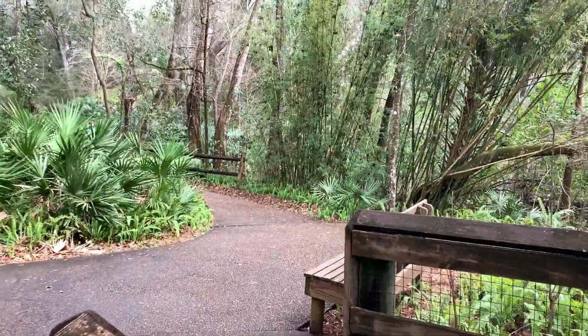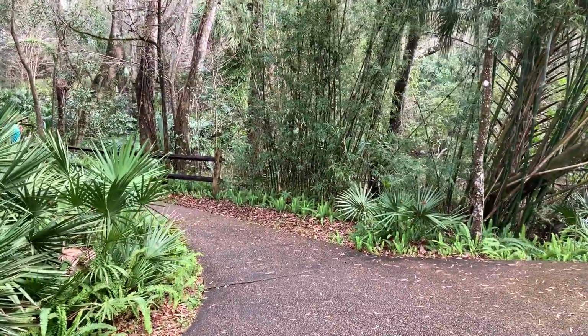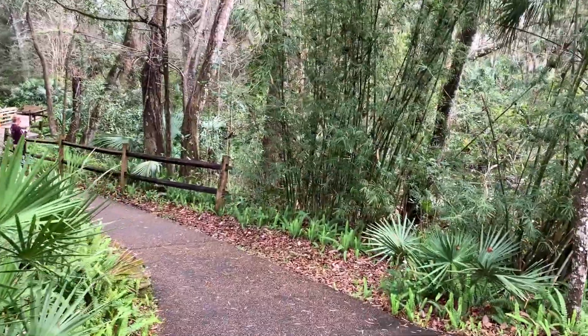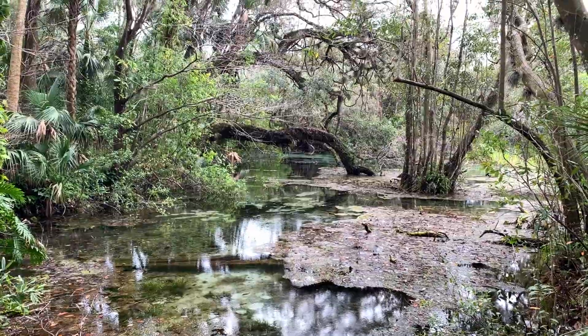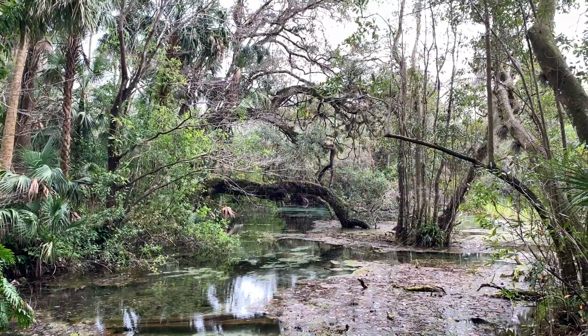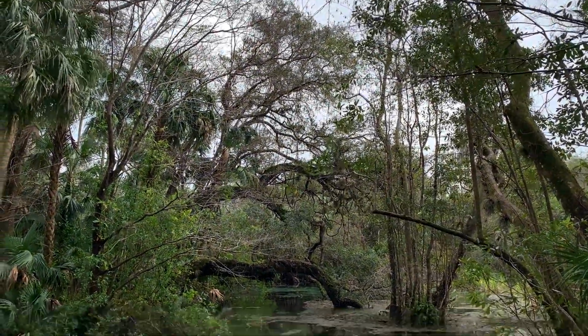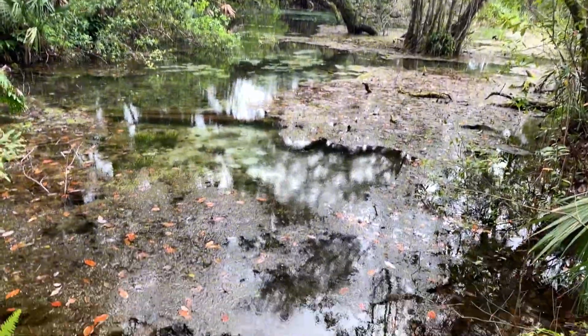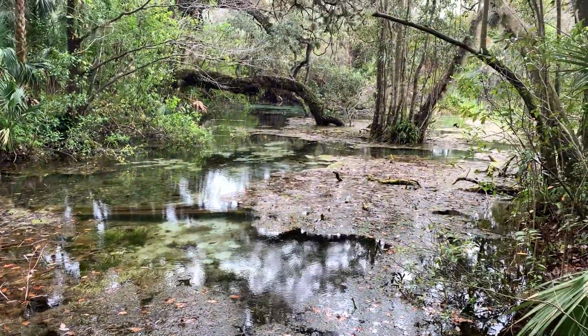Leaving the boardwalk trail, this is where we just came from. We're gonna head this way now, and there should be another waterfall this way. Look at these trees over the water. You see the springs bubbling up? Oh yeah.